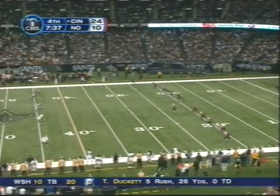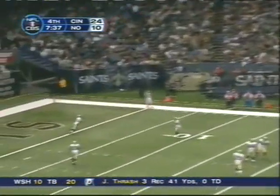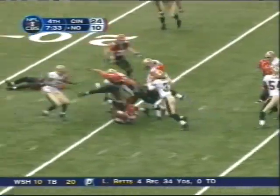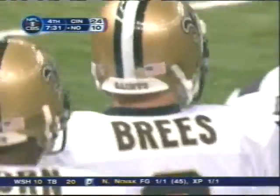So the Bengals now, for the first time, have the luxury of a 2-touchdown lead, but remember, they didn't hold on to a 3-touchdown lead in the second half last week, as Michael Lewis storms out to the 25-26-yard line for the New Orleans Saints.